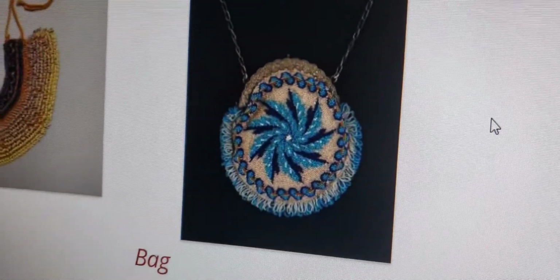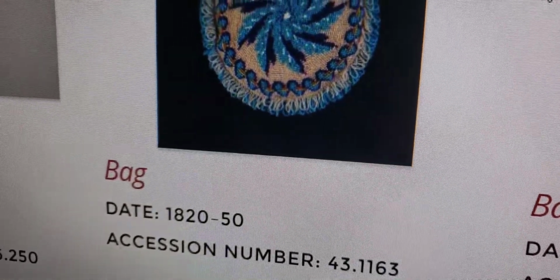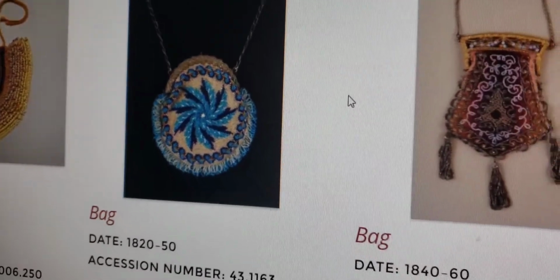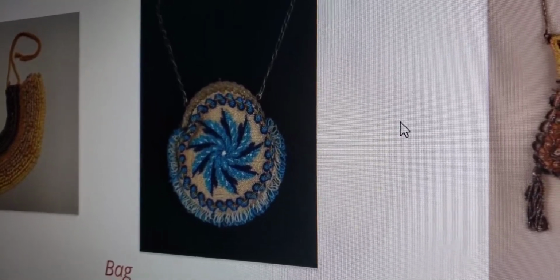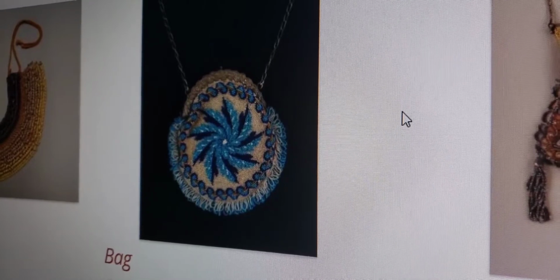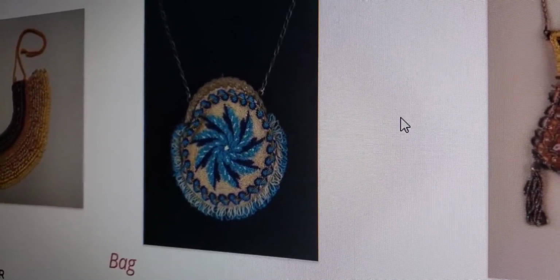Again, we see another metal frame purse with the push button on the top, dated 1820 to 1850, with these micro beads. And another telltale sign is the smaller and tinier the beads, like micro bead size, the earlier the bag. The larger the beads, the later in the decades towards the early 20th century.